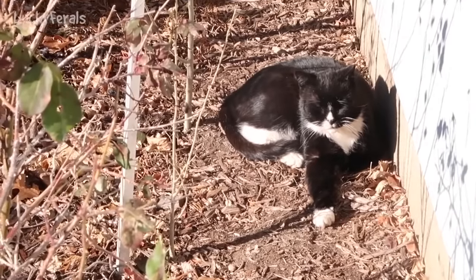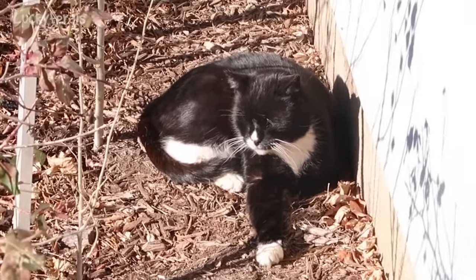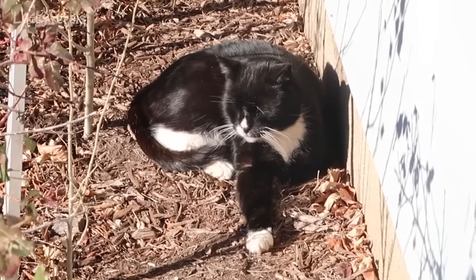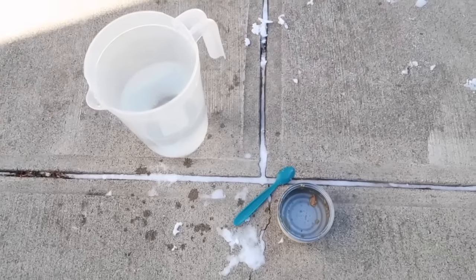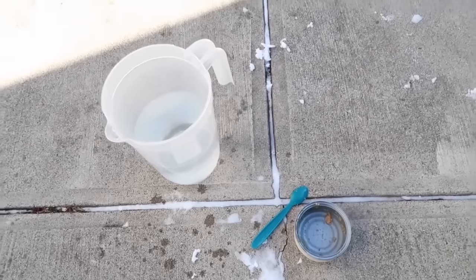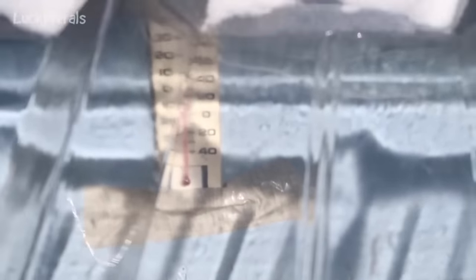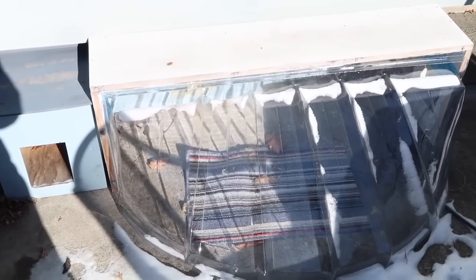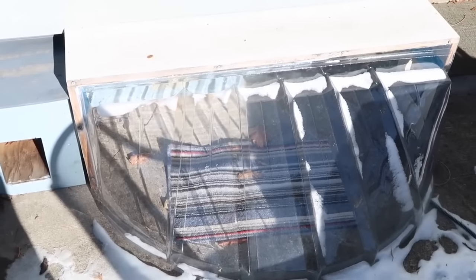11:45 a.m. It's about 14 degrees out, maybe 12 degrees out, and there's Hydrox hanging out in the sun. He looks like a happy boy. I just gave him half a can of the turducken along with some fresh water. There's Stella watching me from the door. The thermometer on the side of the cat shelter says it's 58 degrees. So inside this little solarium for cats, it is 58 degrees versus 12 degrees, and that's because the sun is out today.